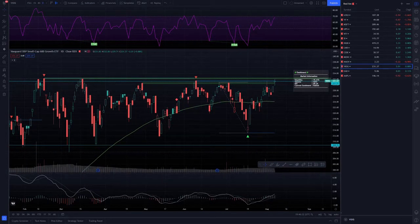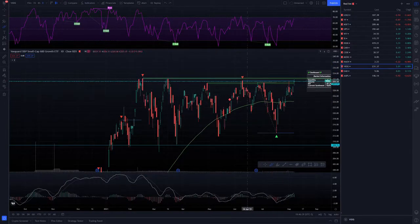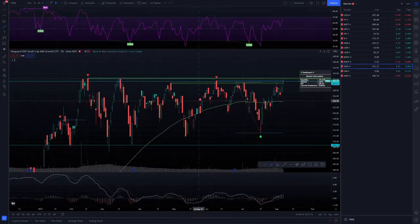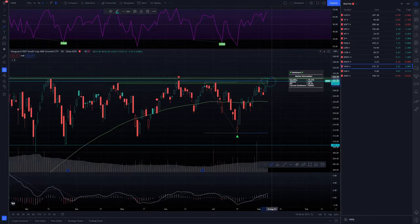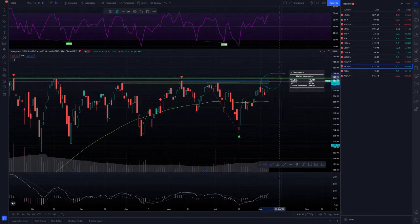VIOG, sentiment is bullish, but I am actually bearish on this because we do have some overhead resistance right here. And as you guys can see, the support and resistance algo says resistance at that level over there. It's kind of like a semi-doji, but not really. It acts like one right here because we are at some resistance levels.